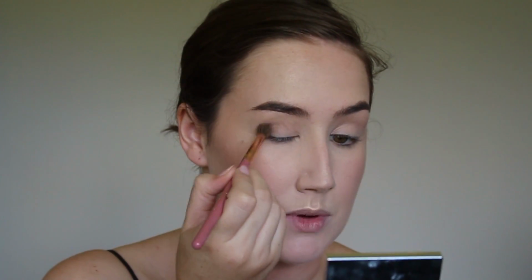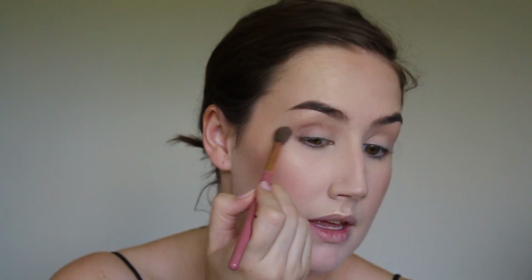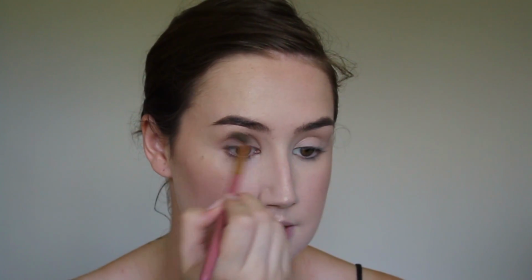I personally am not averse to a shimmery crease. I think it looks beautiful. I guess it just depends on your skin type and the maturity of your skin. If you have more mature skin, you probably would want to avoid shimmer in the crease because it can make any loose skin a little bit more obvious.